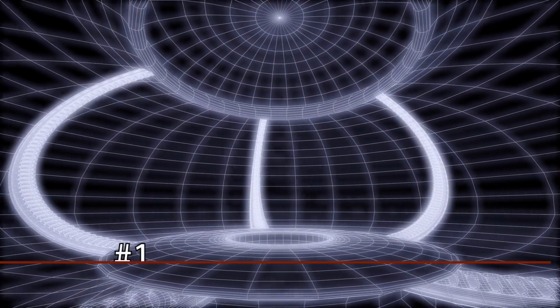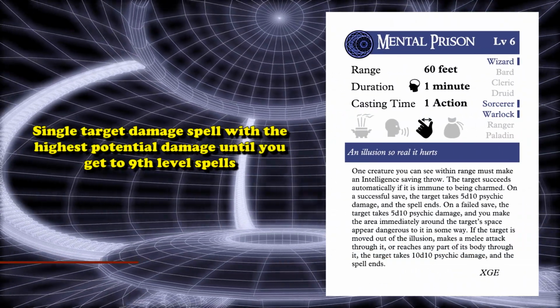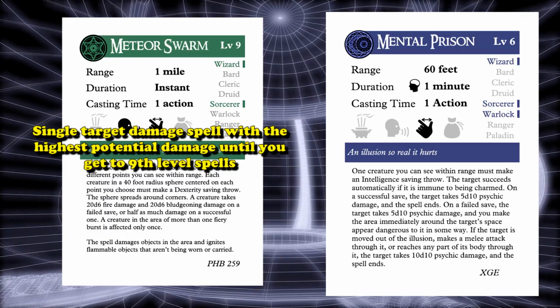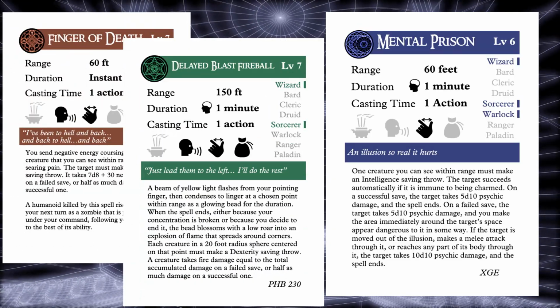And at number 1, we have Mental Prison. This is basically a single target damaging ability which has the highest amount of potential single target damage of any spell until 9th level, where only Meteor Swarm beats it in single target damage. Even beating out 7th level spells, like Finger of Death or Delayed Blast Fireball that has been fully charged.